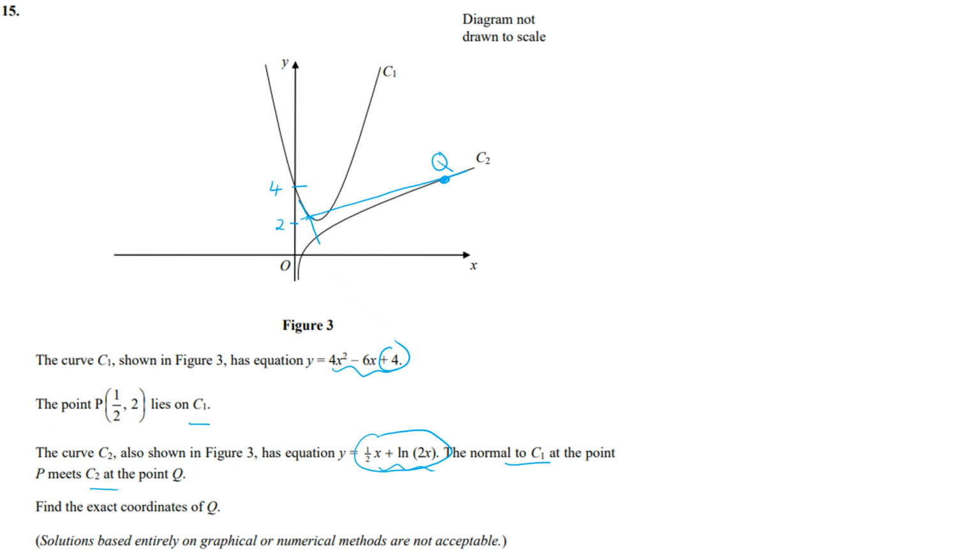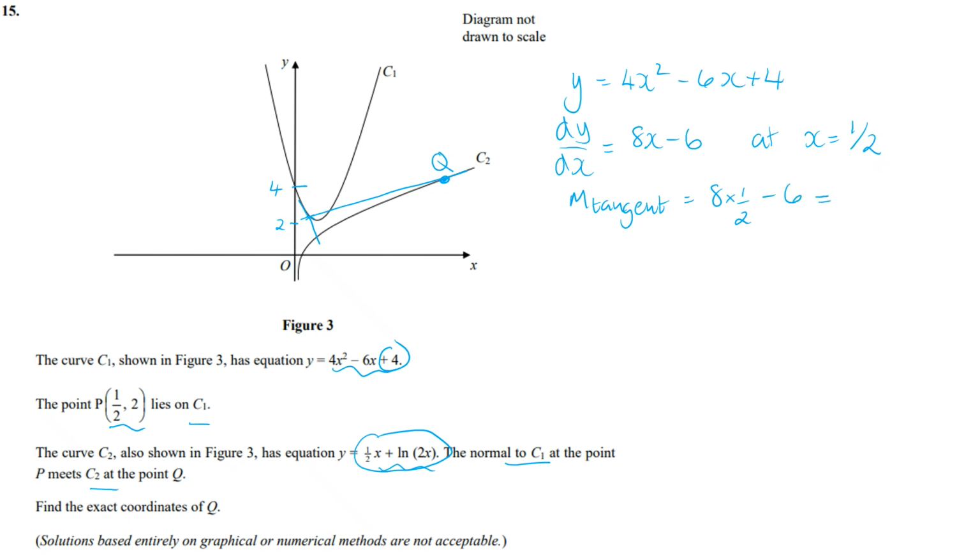So the equation of the normal is going to have the negative reciprocal gradient to the curve at the point half, 2. So what we need to do is take y equals 4x squared minus 6x plus 4 and differentiate to find the gradient of the curve at the point P. So that's going to be 8x minus 6, and then we want it at x equals a half. So the gradient m of the tangent will be 8 times a half minus 6, so that's 4 minus 6, which is minus 2. The m of the normal will therefore be a half. Now I've already got a point, so for the equation of the normal we just need a gradient and a point. It's going to be y minus 2 is equal to a half x minus a half.